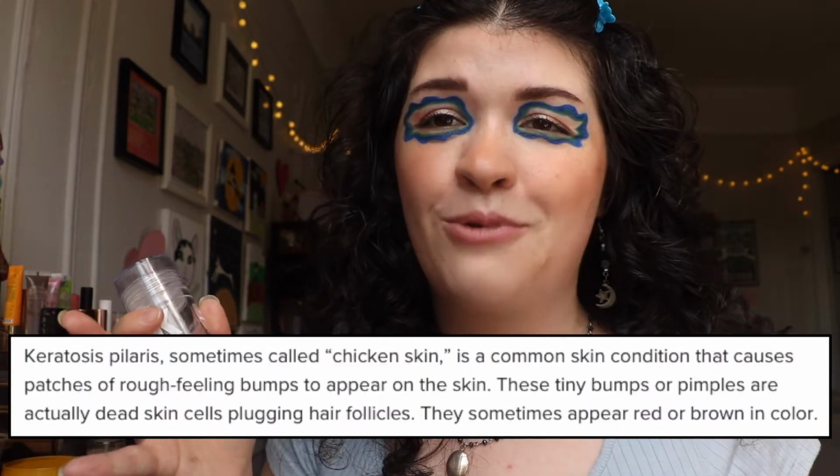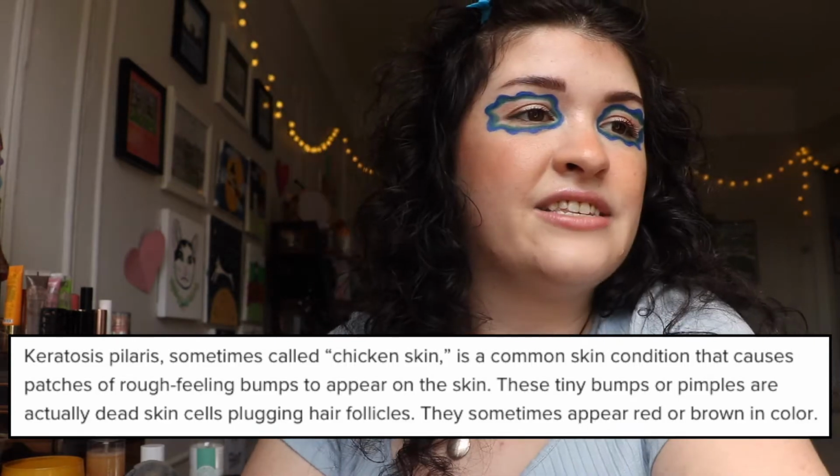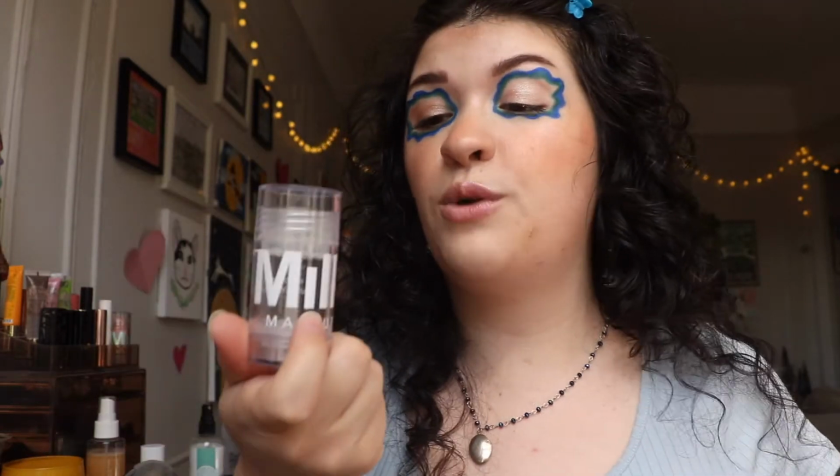I had never used a body oil before, and I bought this because Jay Kissa recommended it for her KP. If you don't know what KP is, it's keratosis pilaris, that's probably wrong. It's chicken skin. I have these little bumps on my arms, and it's genetic. There's nothing you can do to completely get rid of it, but there are things you can do to make it feel smoother, and she recommended this for that. I do think it worked pretty well for that.